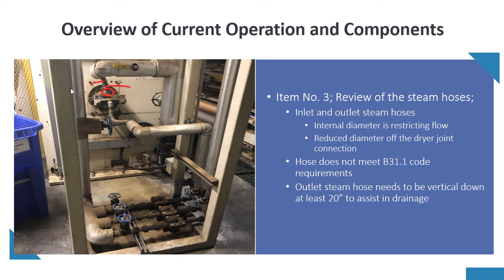The other thing is the hose is not rated for B31.1, which is the National Power Piping Code. Everything that you put in the system must be rated for the maximum pressure and temperature. The other thing is when we're coming out of the rotating dryer, we want to drop down 20 inches or more. That assists us in getting the siphoning action occurring on a rotating dryer.